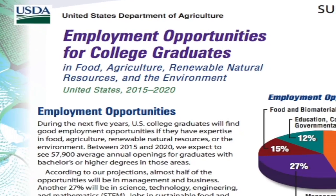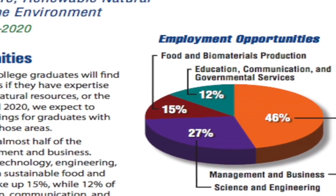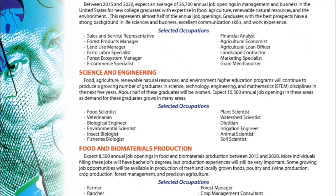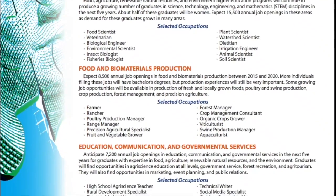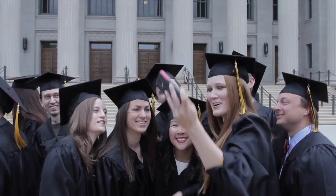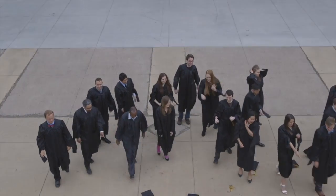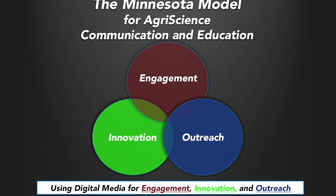According to a recent study conducted by Purdue University and the U.S. Department of Agriculture, nearly 60,000 high-skilled ag and ag-related job openings are projected annually in the United States through 2020. Currently, there are only an estimated 35,000 college graduates each year who have studied agriculture. These numbers illustrate the increasing need for new and innovative ways to engage young people in agriculture. It is the intention of the Minnesota Model to be a way to meet this need.